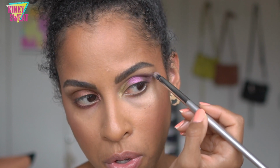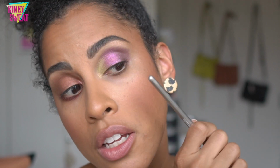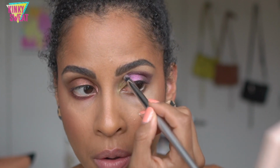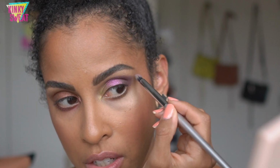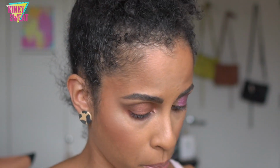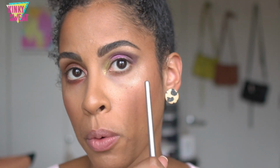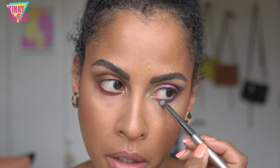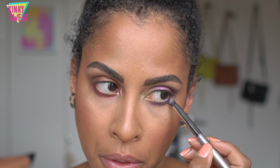Very smooth across the skin. The metallic shade itself moves well, so it's not skipping or making rough patches or an uneven blend. Not too bad. And then why not, let's go in with this purple here, which is more of a royal purple. That's more like an aubergine. And then we'll take that shade on the lower lash line here. You know, we're going all in with this eye, fam.